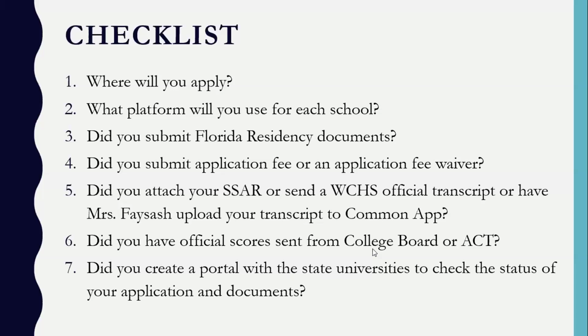They're going to continue to update those test scores. The important thing is just making sure every time you take the test, you're having it sent to the university so that they get the information to be able to update that application.